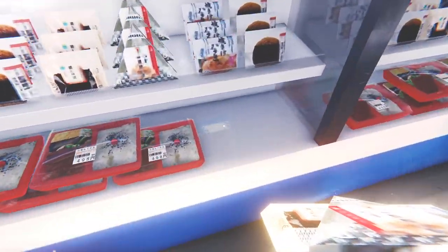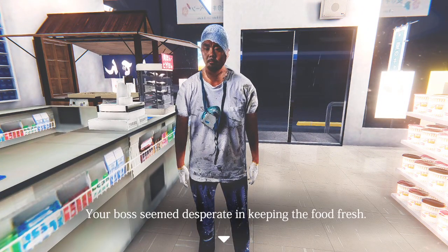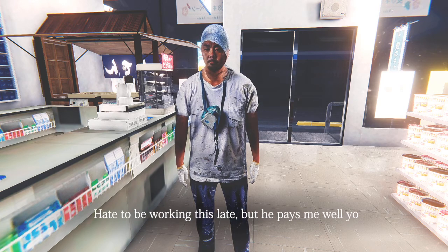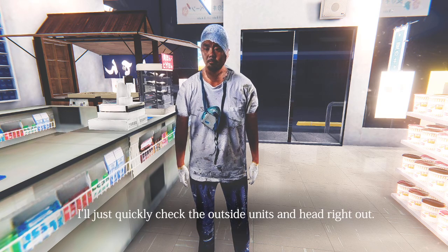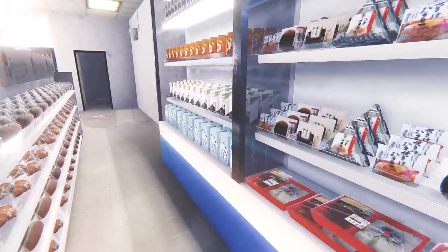And there should be an AC unit repairman here. We're gonna find out. Yep. Something wrong with the air conditioning. Your boss is desperate in keeping the food fresh. Hate to be working this late, but he pays me well. You know, don't mind me. I'll just check the outside units and head right out. What a guy, what a lad.